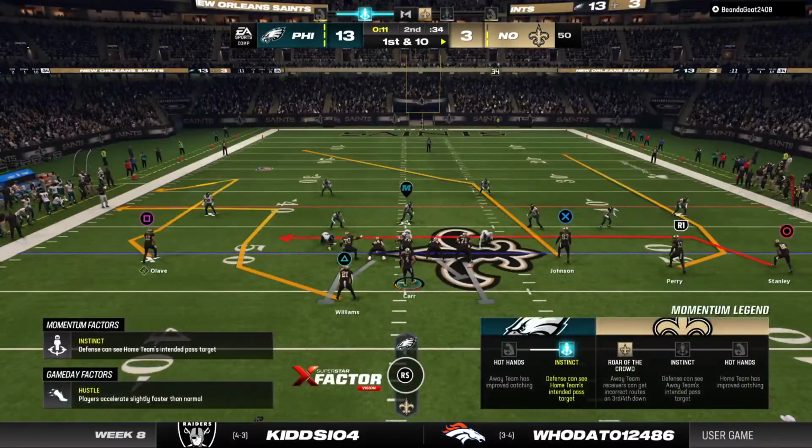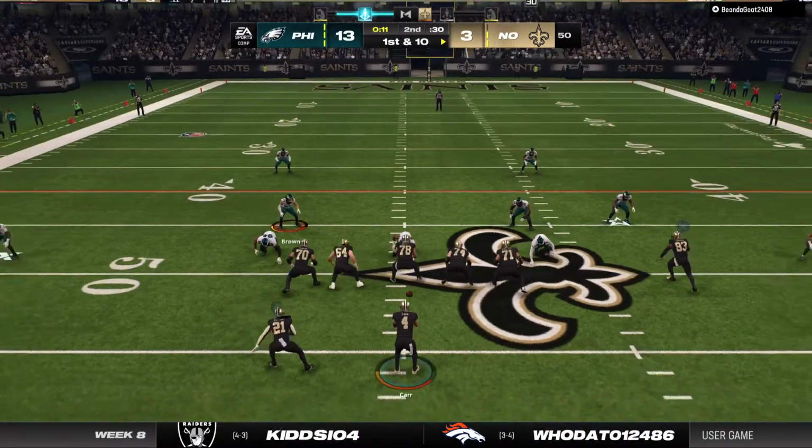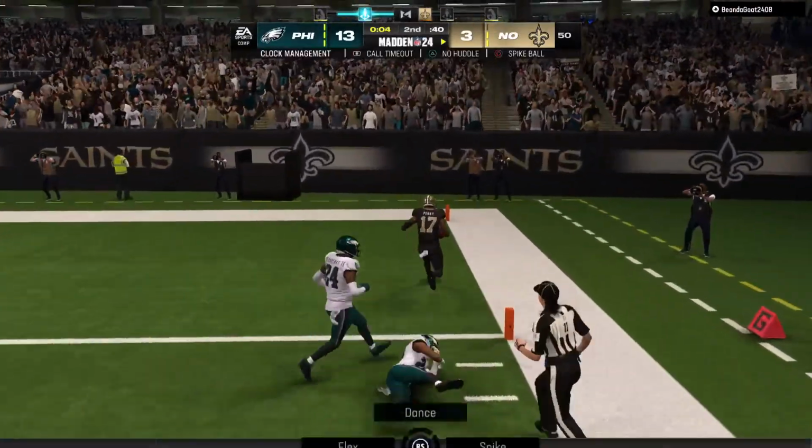So now a fresh set of downs, 1st and 10 after roughing the passer. From midfield, here's Carr. Completes it to Perry. Touchdown!